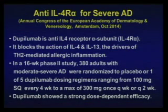The last slide is a new investigation, recently reported in a presentation abstract, not in a paper yet. That is the antibody to the interleukin-4 receptor, which controls interleukin-4 and interleukin-13 that drive the Th2-mediated allergic inflammation. The Th2 branch of the immune system is responsible for allergic disorders. In a 16-week trial, 380 adults with moderate to severe atopic dermatitis were randomized and there was good improvement. Always you start with adults, and children or pregnant women later, when trying medications.